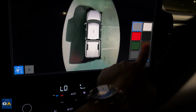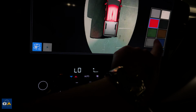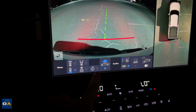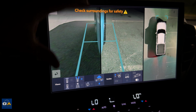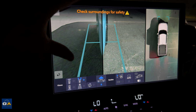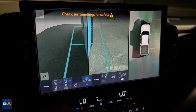You can even change the color here, but unfortunately, we don't have the wavemaker color that we actually have on this. But once you have it in drive and you turn on your camera, then it becomes a lot more complex. So we have a million different viewing angles. So you can look out and see what's in the bed, and then this also kind of works with those rock rails underneath, where you can pay close attention to what's going on the side of the vehicle, especially while off-roading, to make sure you're not going to hit anything.